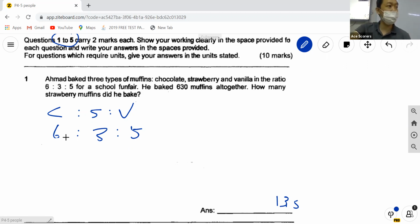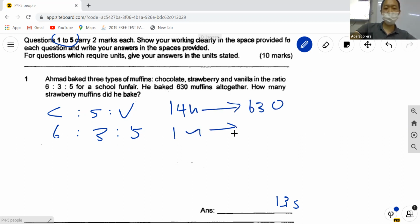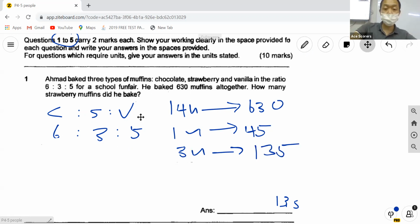Now, what is the total number of units here? 6 plus 3 plus 5, 14. So 14 units represents 630 muffins. 630 divided by 14 is 45. 45 times 3 equals 135. Yeah, that's correct. So if you read properly, you'll be fine.